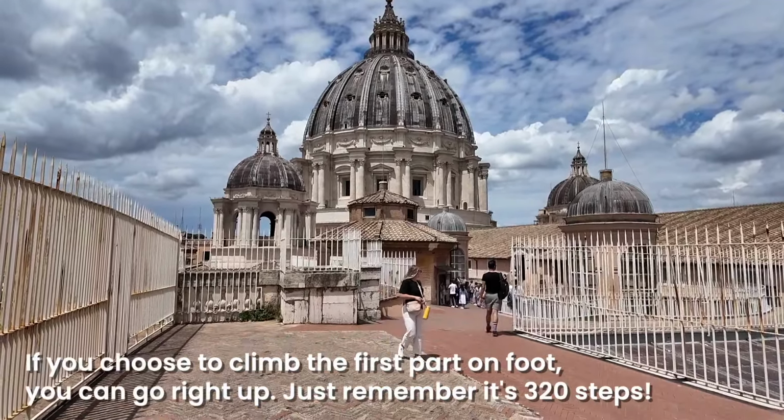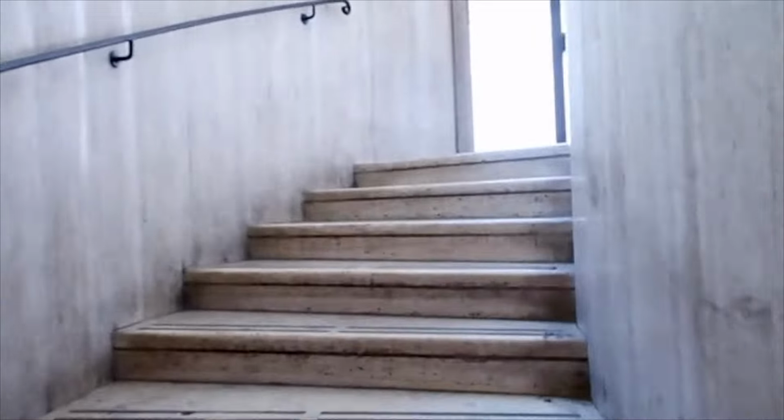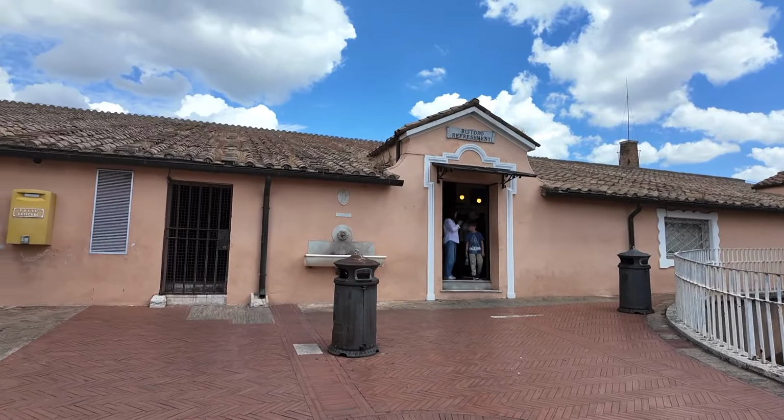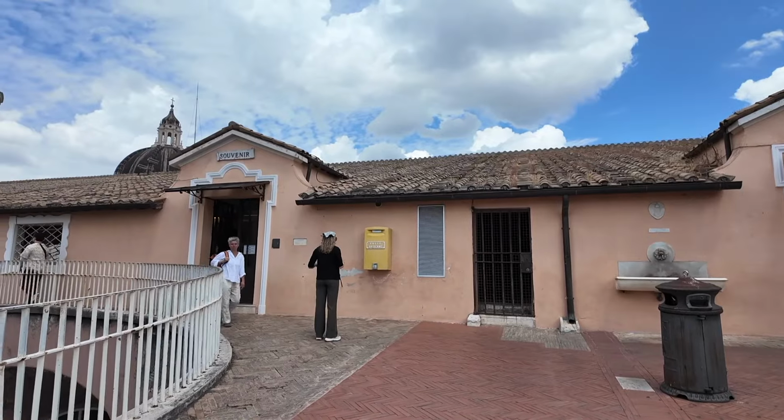All right, so the line to take the lift up to this first part of the roof took a little over 20 minutes. While the elevator capacity says 21 people, in actuality, they only let about 10 people on at a given time. You can get up here much more quickly if you decide to take the stairs for this first part. Once you get here, there is a little souvenir shop, there's a little cafe, a little bar.